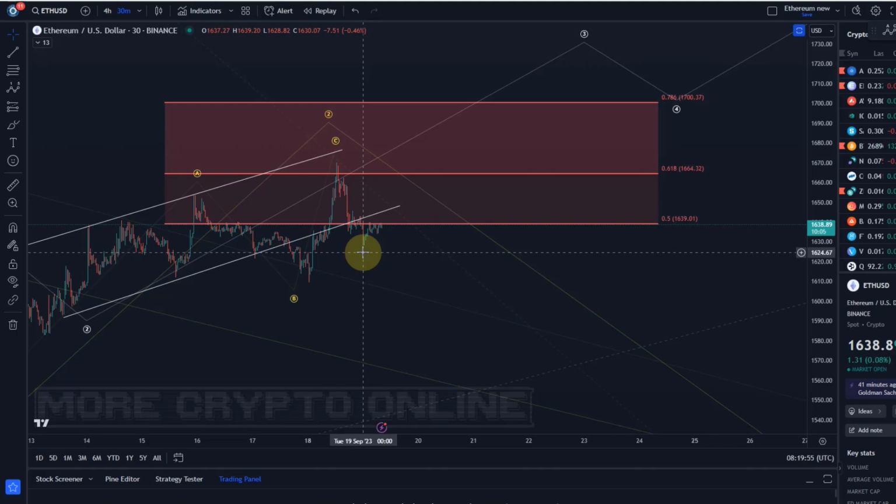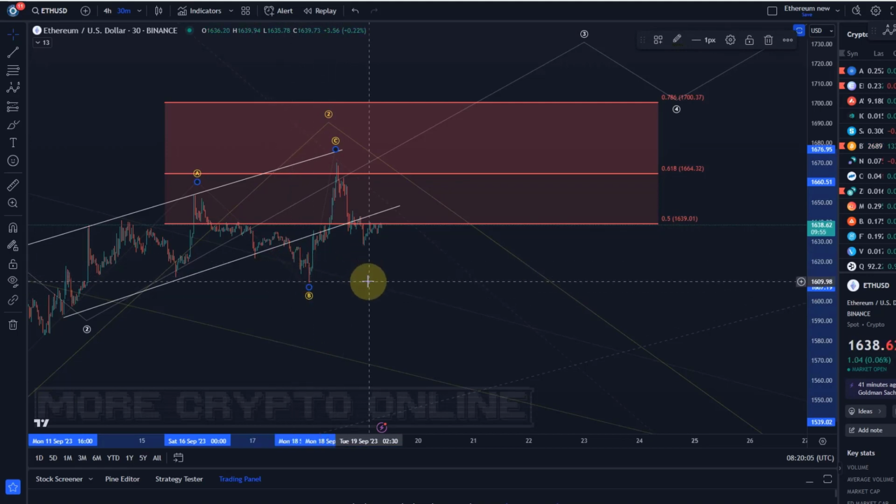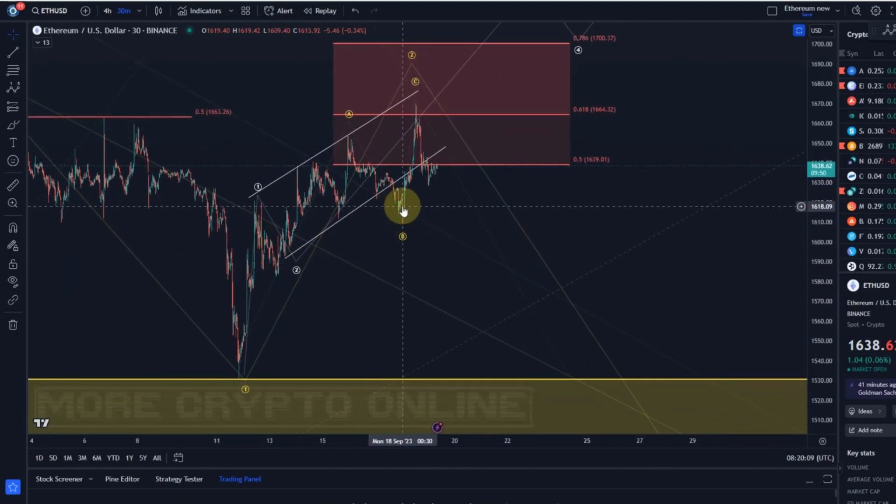Also, what I would like to see, if we see 5 waves down, I mean, ideally, I would have liked to see a break below the B wave low here. That hasn't happened, at least not yet. So that would give us additional evidence that a top has been made here. That would be a break below 1610. That's the next target for the bulls.